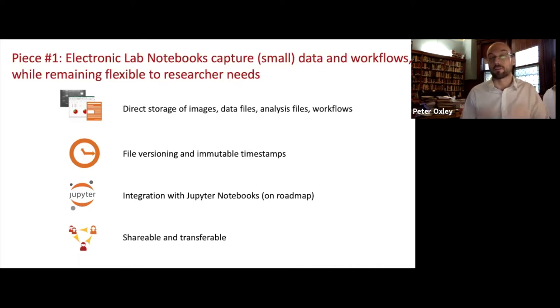And so there are many different electronic lab notebooks out there, and the different ones will fit different institutions. We are going with LabArchives, but I don't want to say I endorse that above all others. In our case, this works very well for us because the solution that we have with them allows us to have direct storage of raw data files and automated capture of files that are being produced off research equipment into lab notebooks.